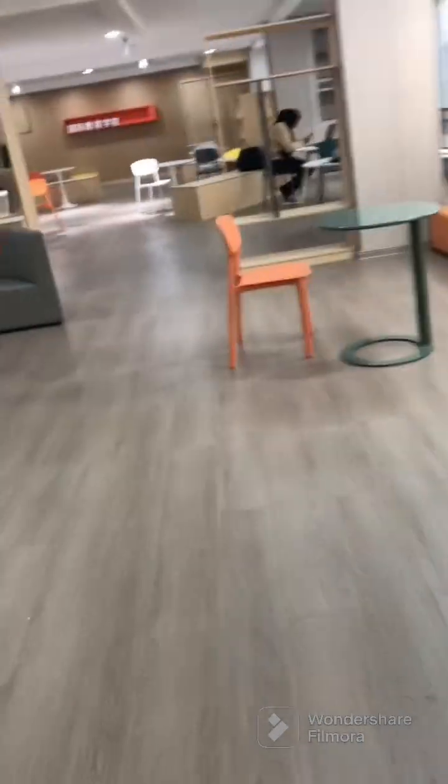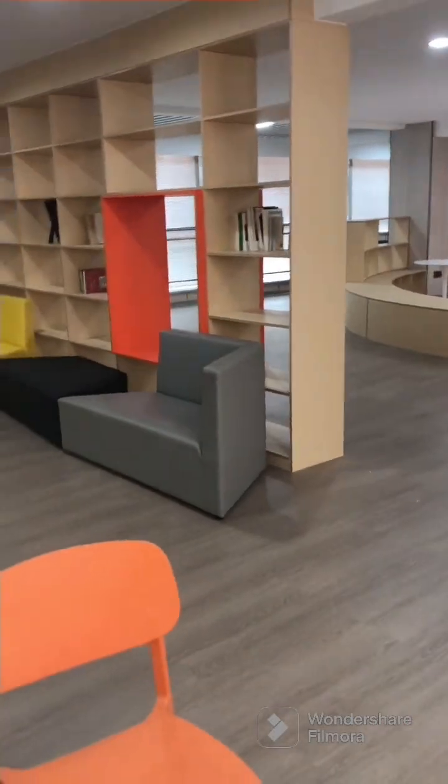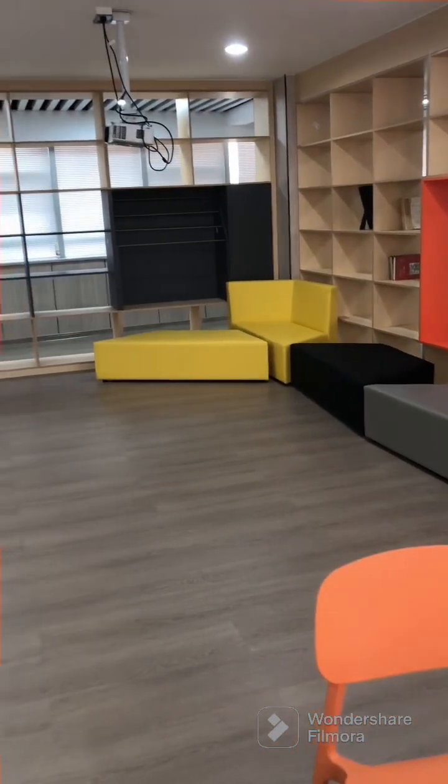This is the entrance. You can see there is this here and it's so warm. You can see the chairs here, the sofas. Oh wow, sitting in this will be very comfortable.